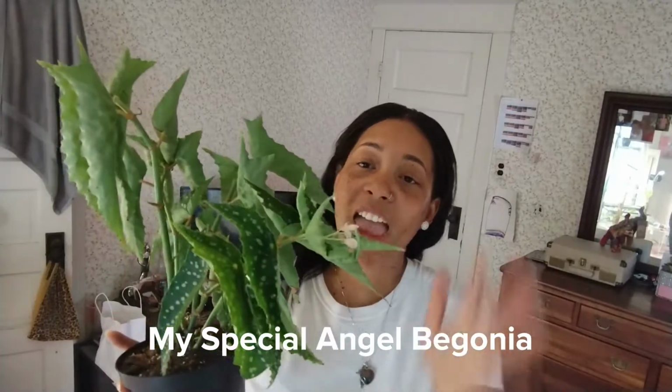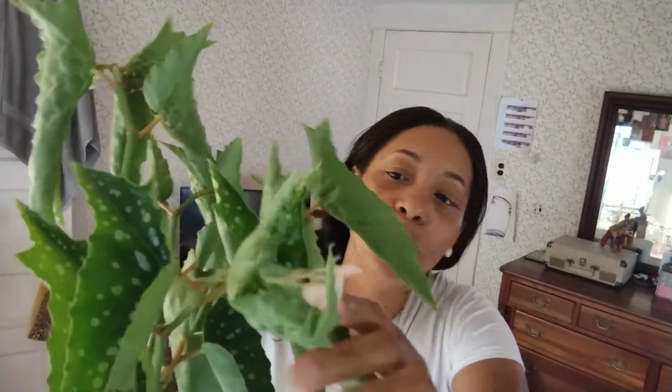I recently got this next plant from a local nursery. Fell in love with it. It's called My Special Angel. It had so many flowers, and as you can see, look at the flower. It's so beautiful. Forgiving plant.